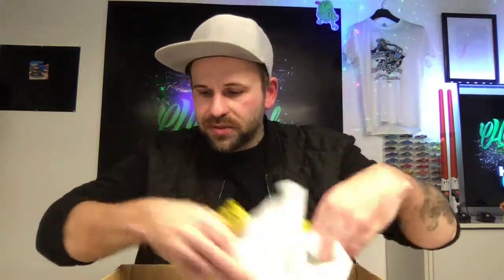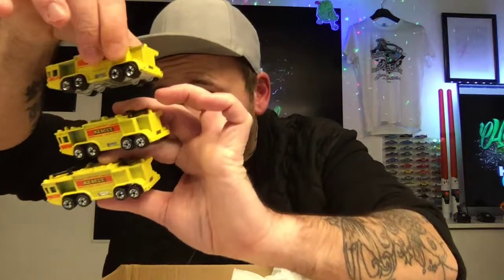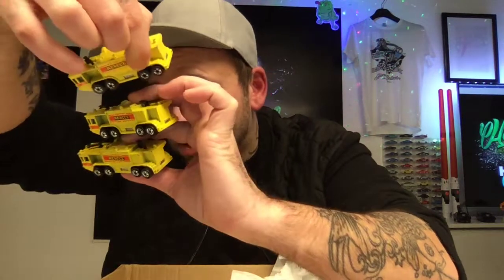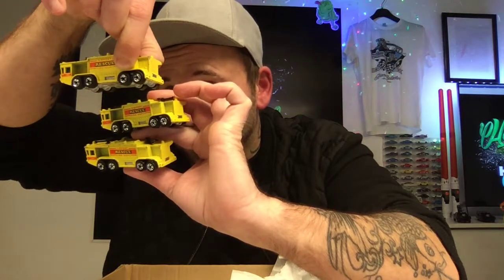Nice. Oh man, Stefan, come here. We need some firemen, because wow. We have here three of these yellow rescue fire trucks, these typical airport fire trucks, and all the parts are on. All three pieces are fantastic in condition. So nice found, absolutely nice.